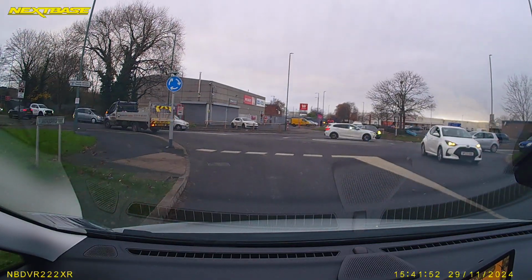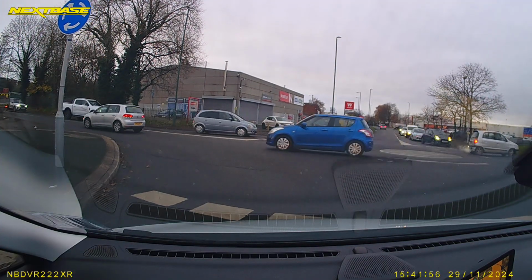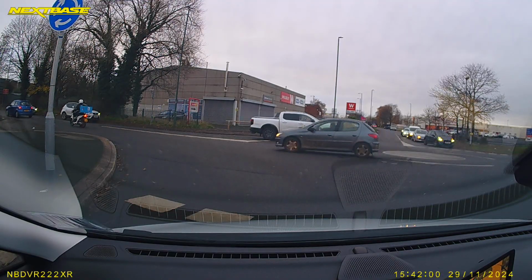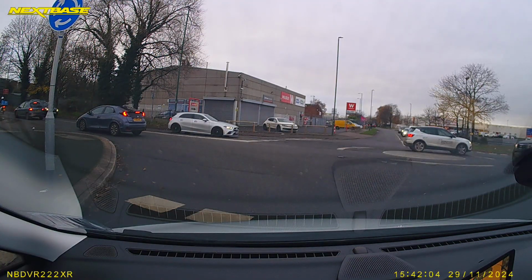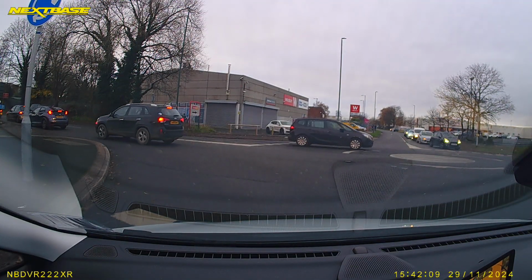So we're going to go left at this roundabout. You can only go when it's clear. Don't be tempted to try to rush. If it's not clear, don't go. It's not a race. Just pay attention to what's happening on the road.